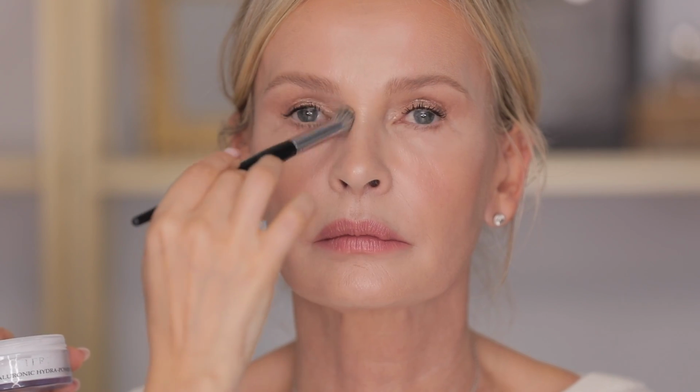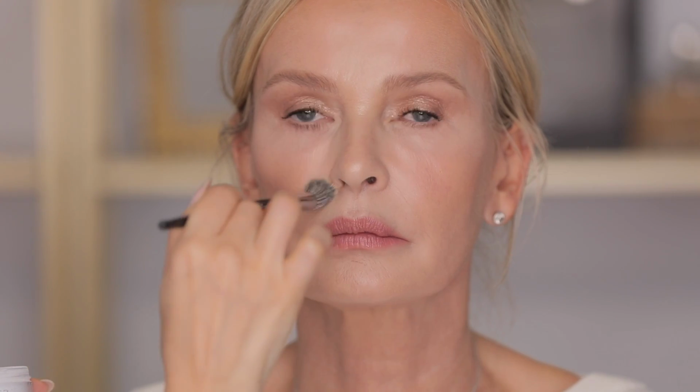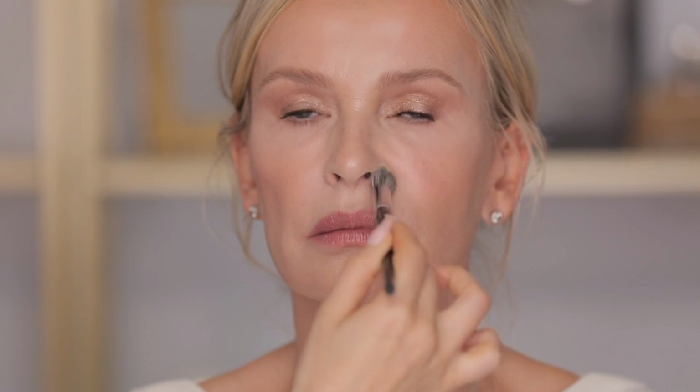Now the next thing I'm going to use is this hyaluronic hydra powder from By Terry. This is the one that has no color, and you guys know what I like to do with my concealer brush. I like to first make sure there's no product that creased around the eyes. That's very, very important. Wherever you're going to use powder, just make sure no product creased. And then with this Sonia G mini cheek brush, I slowly powder this area.